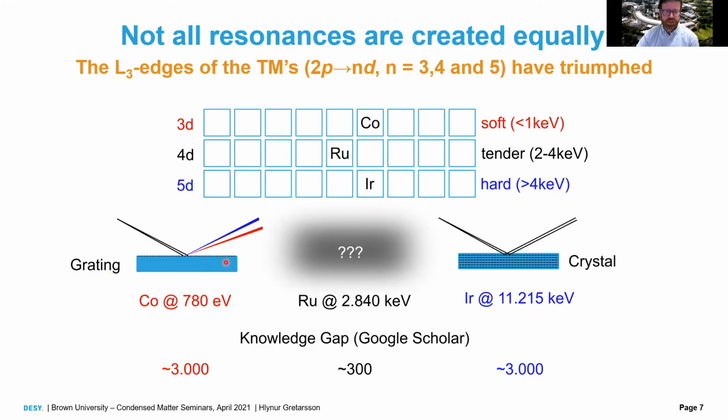For soft X-rays, it's based on gratings, which means that it's just like a prism. So different energies will have different takeoff angles. So the further you go, the easier it is for you to distinguish the energies. Crystals for hard X-rays are a little bit simpler. They just take a broad bandwidth and only reflect a narrow energy range out of that. So the reason there have been no tender RIXS beamlines built is because neither gratings nor crystals work particularly well at the ruthenium L3 edge, for instance, which is at 2.8 keV.